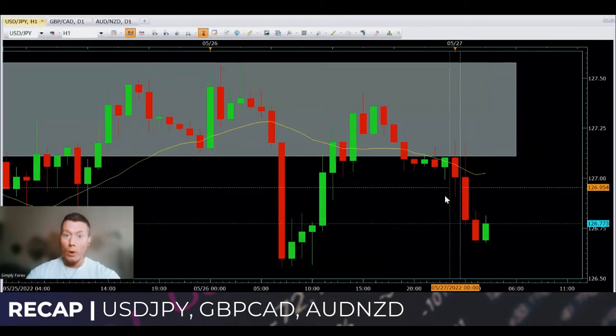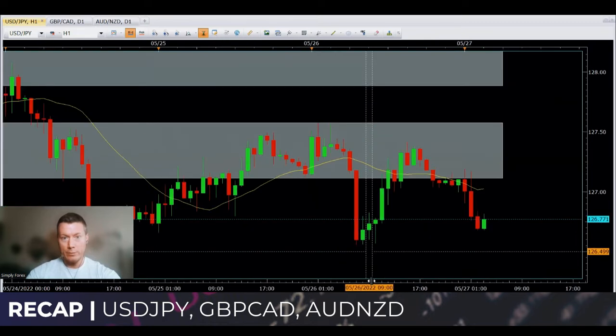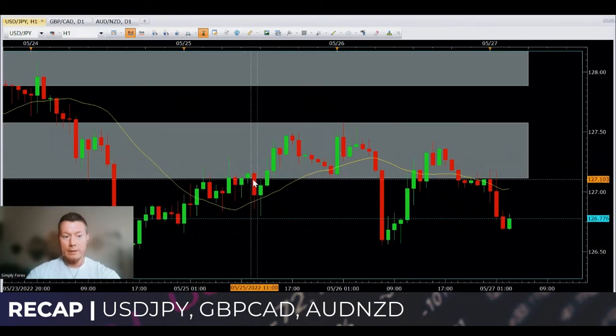And we managed to get in twice on this trade, guys. So let's zoom out a little bit. As you can see, guys, price came up into our grey zone. We did have this candle form, guys. This 100% tells me sellers are in control of this market.